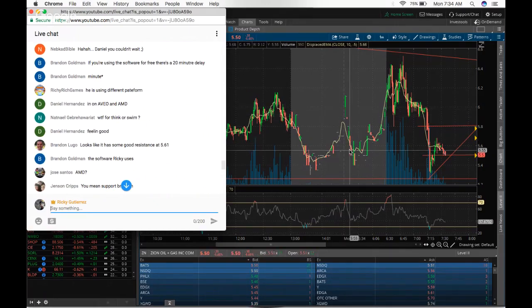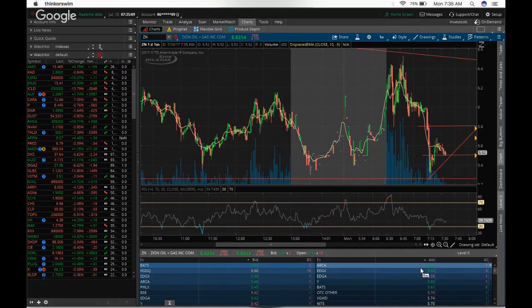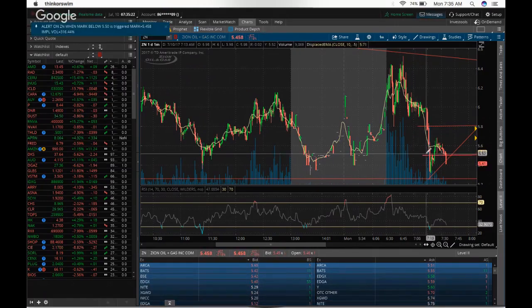All right, it looks like it's about to break right now. The volume is spiking up, and I'm not even saying like come on, break, but kind of. We got sellers at 556, but all right, I'm out.